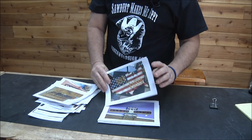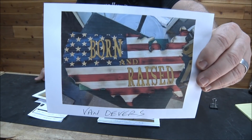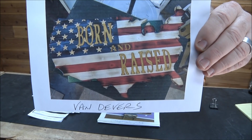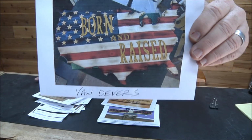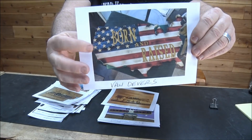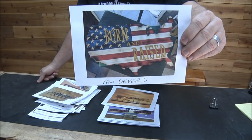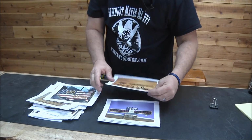Van Devers. Man, look at this thing. This thing just is so cool. The American flag stuff is really popular these days, and he added just an extra element to it. Love it. Man, that is so cool, Van. Beautiful. That is a great niche, guys. That's a great take on the American flag. I love it. I think that is so cool. I might do something like that.